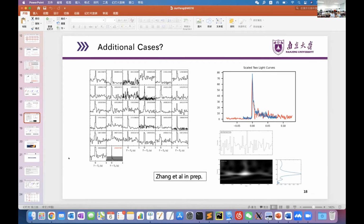Yeah, interesting, but still we need some host. You can try to search deep and try to identify some hosts, but maybe the host is too far, too faint, and you cannot detect anything eventually. But in this case, the QPO may be a very strong tool to identify those kind of Gen flare GRBs.